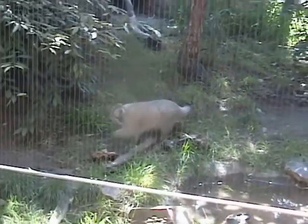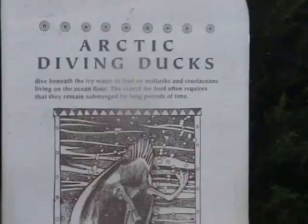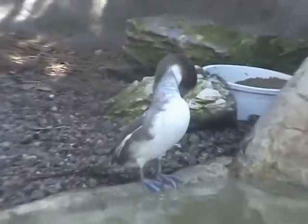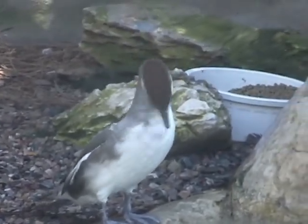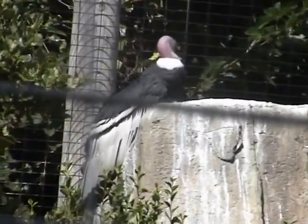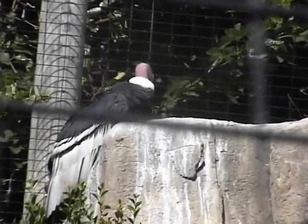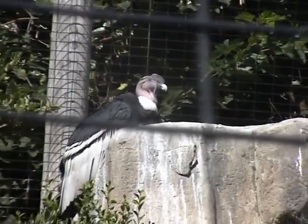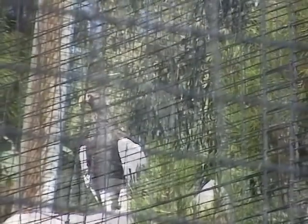Well, I guess that's a little one, pretty big one out back. See it walk along. It's an Andean condor. Oh, you're right up there in the back there? Yeah. Kind of funny looking there. And that's a sea eagle.